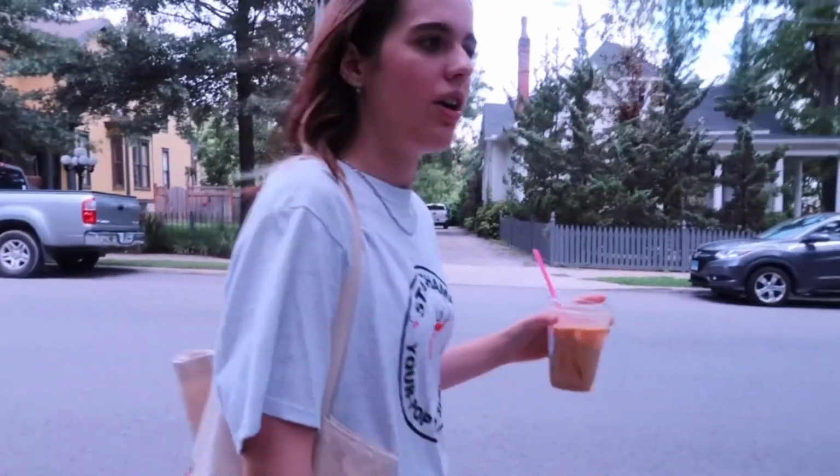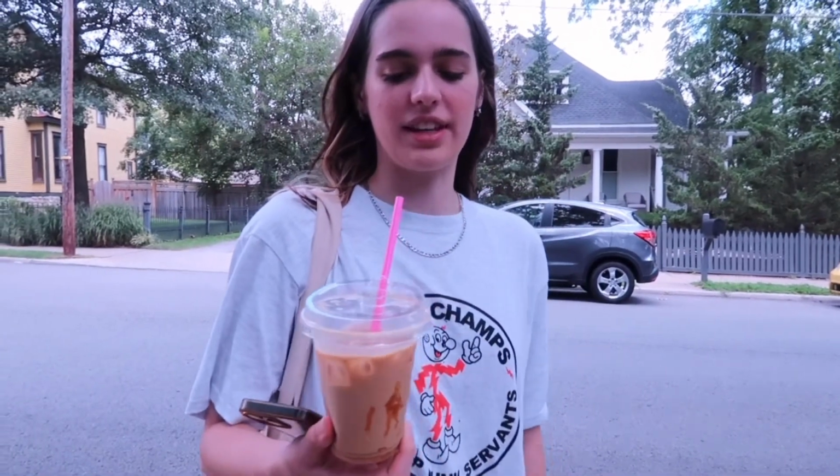So this is the, I forget what it was called. Candy dish. Basically it was like butterscotch and salted caramel. I thought that was gonna be fantastic. It's a very strange flavor combo. I just don't like it. It says a lot that Kat, who hates coffee, likes this more than I do.